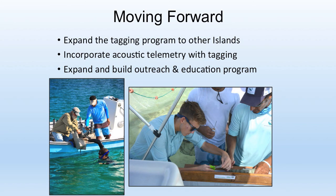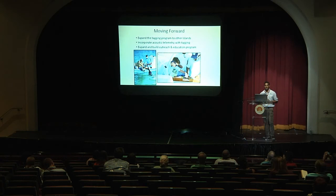And so moving forward, we want to expand our tagging program to the other islands. We want to incorporate acoustic telemetry with the tagging. And also, we really want to expand and build our outreach and education program. We plan on doing that by doing a lot more work with groups like Friends of the Environment. They're an amazing grassroots group down in Abaco, and then with Bahamas National Trust as well.